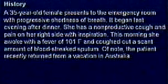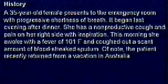Okay, 35-year-old female presents to the emergency room with progressive shortness of breath. It began last evening after dinner. She has a non-productive cough and pain on her right side with inspiration. All right, so right now, from that extraordinary long list of things that can cause shortness of breath, I'm already narrowing down my differential. What am I thinking? Well, began suddenly after dinner, within 24 hours, non-productive cough, pain on her right side with inspiration. So she has acute onset of shortness of breath with pleuritic chest pain and a non-productive cough.